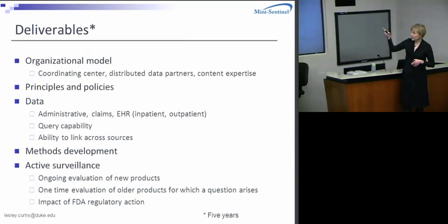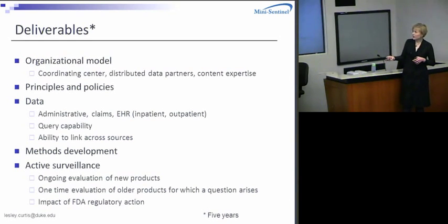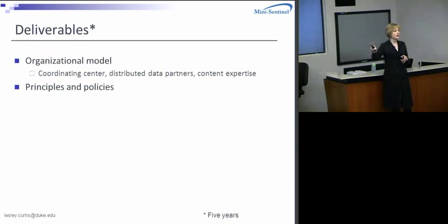So let's begin with the deliverables. And what I've listed here are all of those deliverables that were identified over the five-year term of the contract. Some of them we've achieved, and others we've yet to tackle. Let me begin by talking about the deliverables for this organizational model and principles and policies. And from an organizational perspective, FDA said, we want a coordinating center, we want you to bring together some data partners, and we want to make sure you have content expertise around the table. And then we need some operating principles, policies.